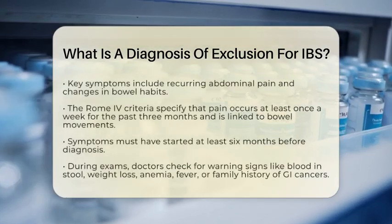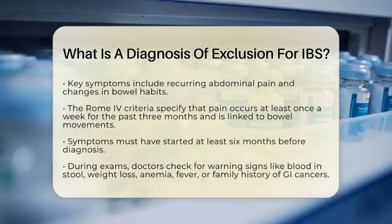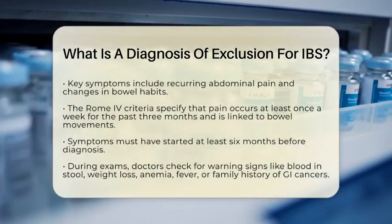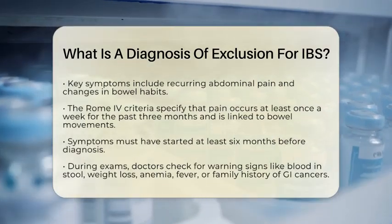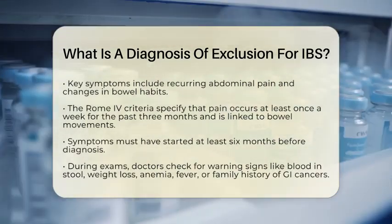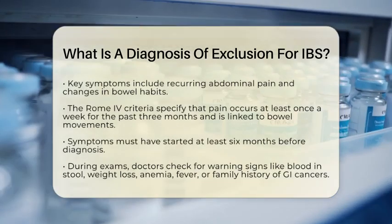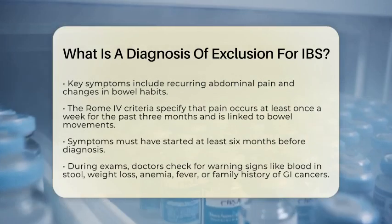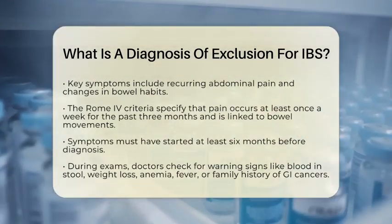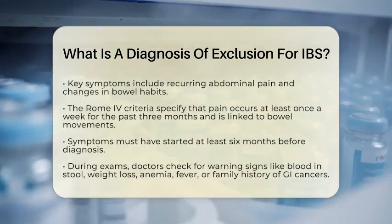Since irritable bowel syndrome does not have specific biological markers, it's considered a diagnosis based on symptoms. The key symptoms include recurring abdominal pain and changes in bowel habits. The Roman 4 criteria help doctors identify IBS by requiring symptoms like pain that happens at least 1 day a week in the last 3 months. This pain should be linked to bowel movements or changes in how often or how formed your stool is. The symptoms must have started at least 6 months before diagnosis.